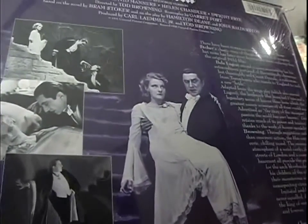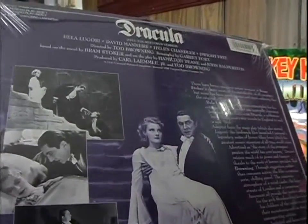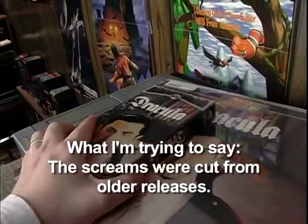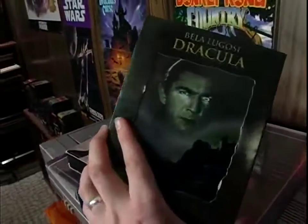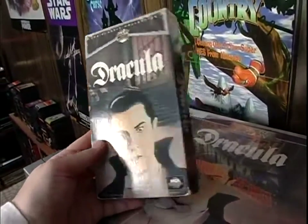And there's also a part at the end where Dracula's being staked through the heart, which is off camera, but there was also some screaming from Dracula at that part, which they also cut out. But on these versions, the VHS and the Laserdisc, I assume the Laserdisc, I have not actually watched it yet, still in the shrink wrap, but on the VHS I know for a fact they put the screams back in, so this is like a fully restored version. But on the DVD, they left them out still. So it just goes to show that you should never throw away your VHS copies because there's always something that they don't include on the DVD.